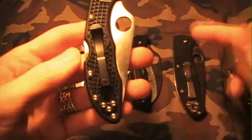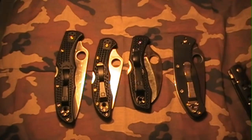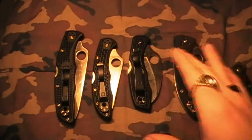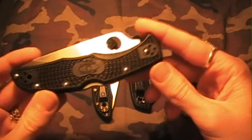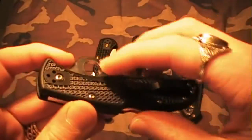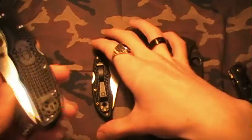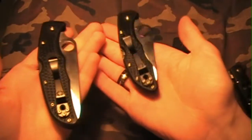So another great thing that I think Spyderco does that a lot of companies don't, but are starting to now. With a lot of their newer models, such as the Delica 4s and the Tenacious, they have the 4-way directional pocket clip design. They all come right hand tip up. You can adjust it to right hand tip down, or left hand tip down and left hand tip up. So it is completely ambidextrous.